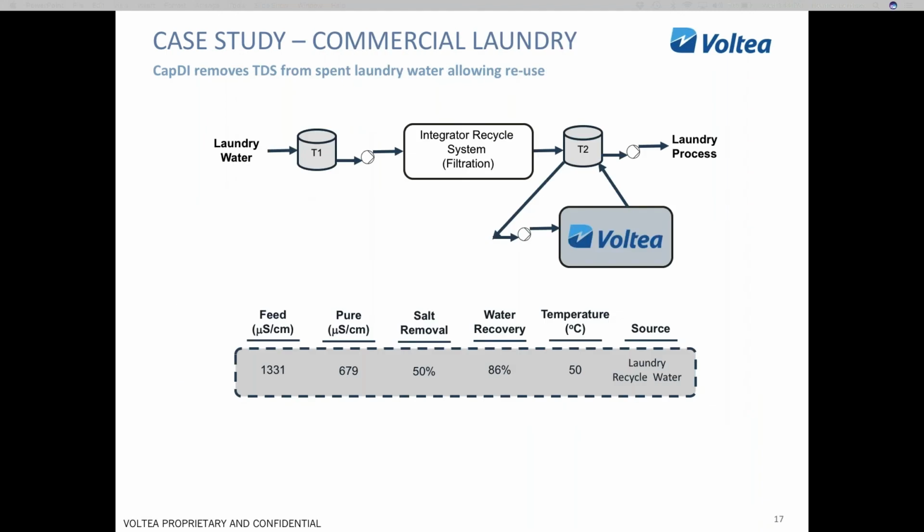And so what we're able to do is tune the amount of sodium that we remove so that the irrigation water is suited to the crop and the farmer is able to maximize their crop yield. If we go forward, 2 final case studies.